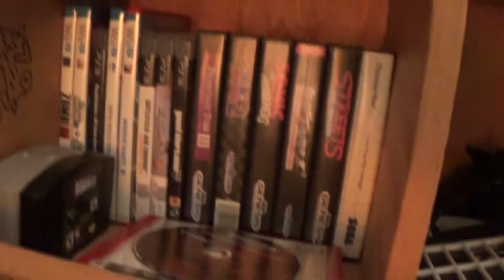We got some Genesis games, PS3, Wii U. Dude, Wii U is right over there next to the PS3. Splatoon just came out for that, and I can't wait to play that. Probably gonna record it and stream it. Controllers for my N64 and stuff. Wires, some weird marble track stuff. I don't even know what that is. So yeah, that's everything there.